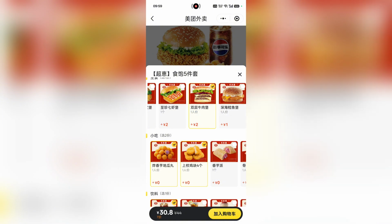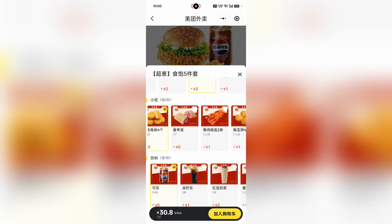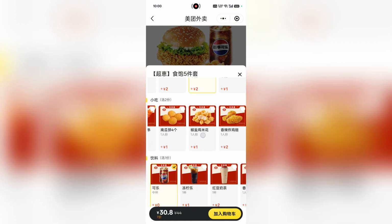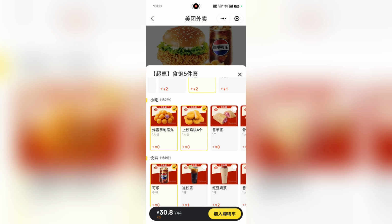Let's say I wanted the double beef burger, because that does look good. Then I scroll down to my next option here, and I have the taro balls, the chicken nuggets, the taro pie. I could get chicken skewers. I could get these, they are little milk balls. They're actually really good. And then we have the chicken breast little nuggets or the chicken wings. So I'm going to say that I want the taro balls.